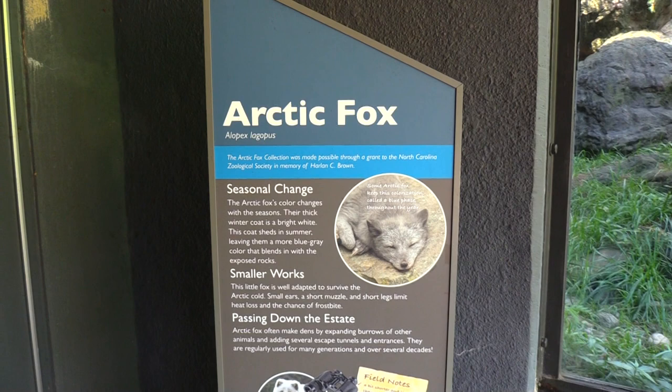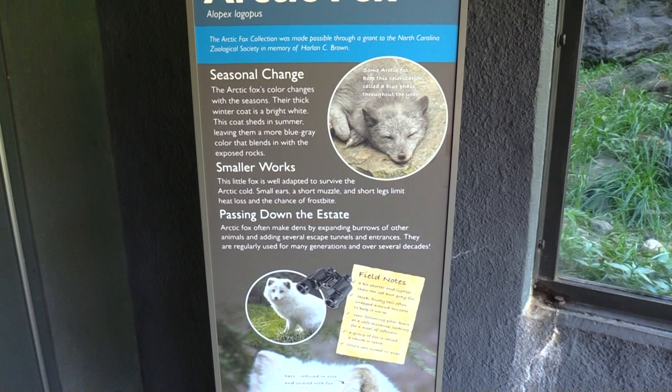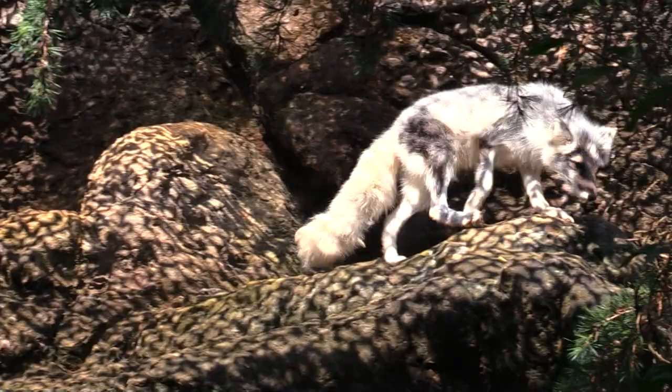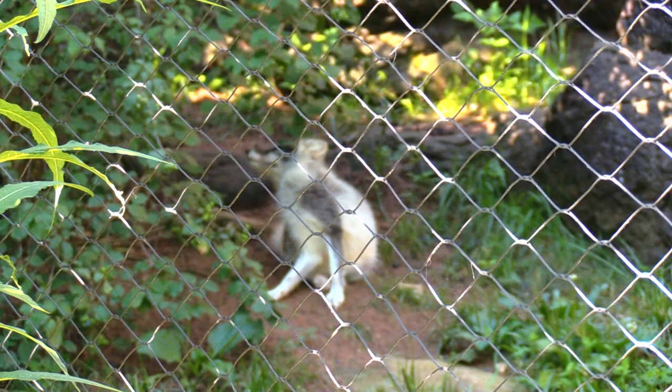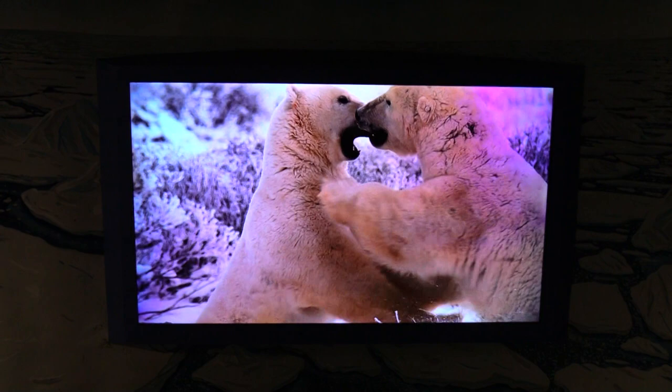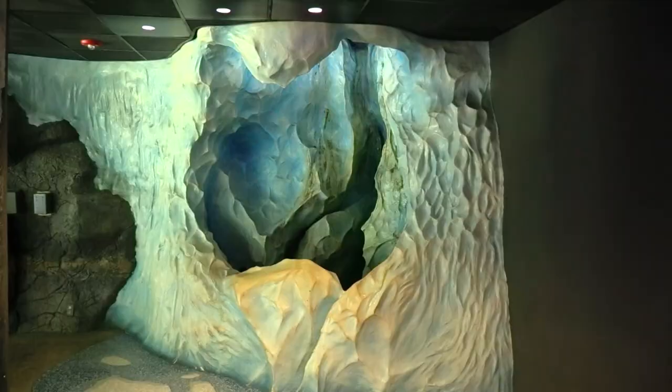Go right outside before we go in. We got an Arctic fox. And I see the Arctic fox right up there. Looks like he just got up from a nap because he's stretching. Oh my god, he's so cute. So cute. Wow. He's got an itch. He's scratching. Very, very cute. Very nicely themed.